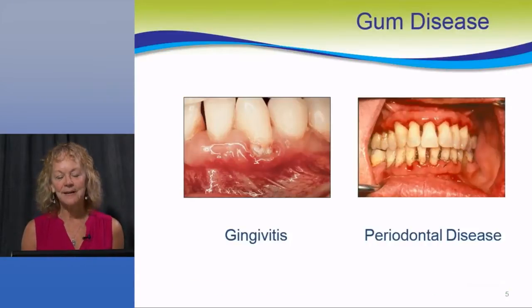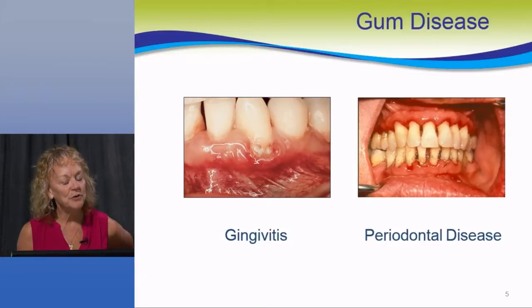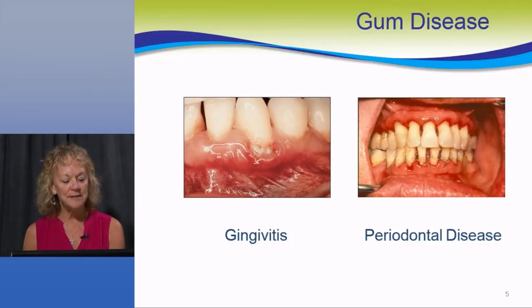I also wanted to talk about gum disease, and we call the beginning stages gingivitis, and then when it gets more severe, periodontal disease. And you need to think about with pregnant women that they have a lot of hormonal changes going on, so gingivitis can be happening for them. Really important that they go in and see their dentist. And you'll see on that picture on the left, it's just the beginning of inflammation, gingivitis is. And it's caused by that bacterial plaque that sits on your teeth. And if you go in, you can actually reverse it if you're cleaning it well, brushing, flossing, maybe peroxide rinses.